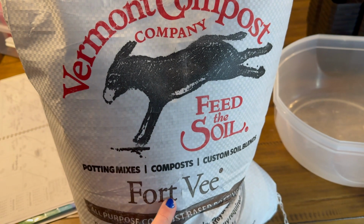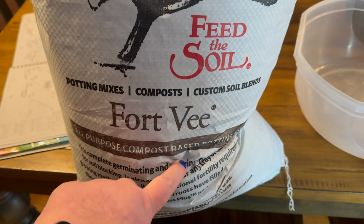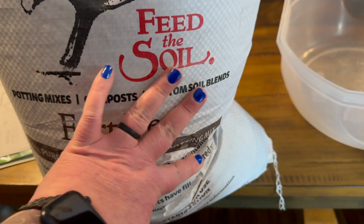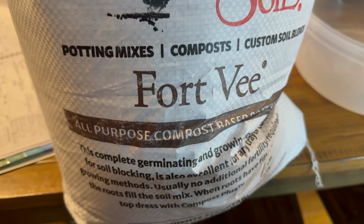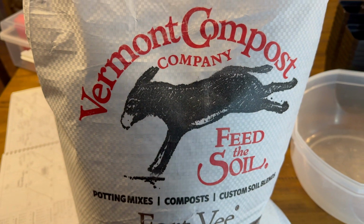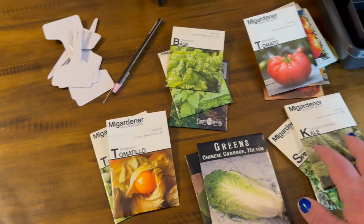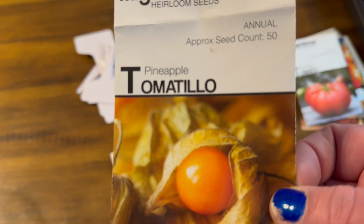And I'm using the Vermont compost again this year to start my seeds. I had really, really good luck with this stuff last year, and I like it because it already has a little bit of food in the soil for your seedlings. You don't have to sweat when the first time is you need to fertilize. So I went through all of my seeds, and these are some of the things I'm starting on this day.